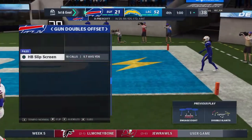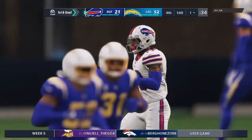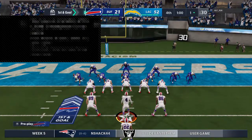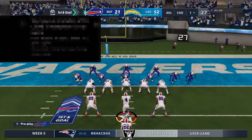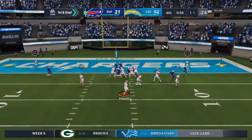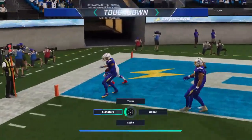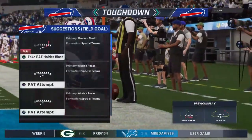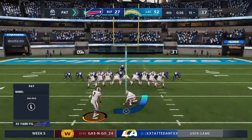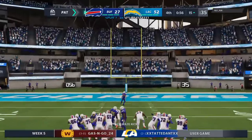And bringing it in right side here, Beckham. The gain of 5 that time gives him the conversion and makes it 1st and goal. They'll throw again. Prescott. That's caught at the 3. And he is into the end zone for a Buffalo touchdown. Mark Andrews, his 1st touchdown on the year. And the Bills cut into that lead.